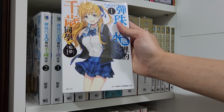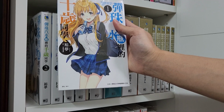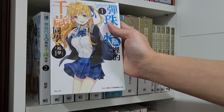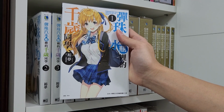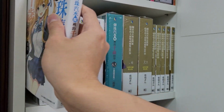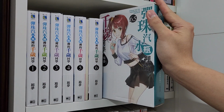The characters are very well designed, the stories are beautifully written, and the illustrations hit hard. The story is very relatable as well, and I recommend you read it at least up to volume 2. If there's only one light novel you would buy from this video, it is this one. I cannot say enough how much I love this series. I have it until volume 6.5.